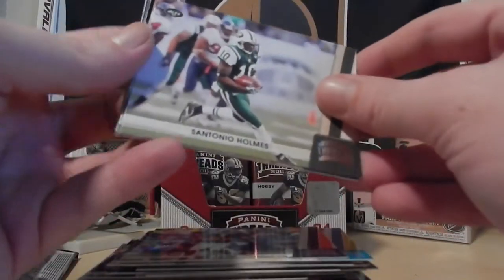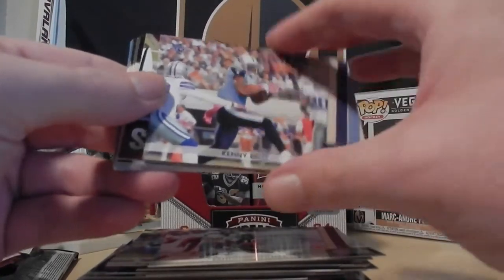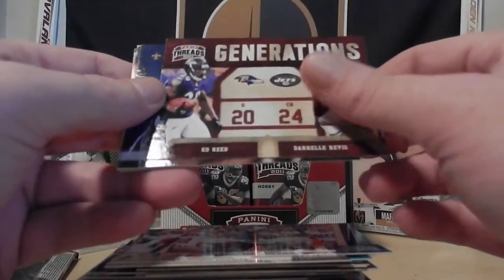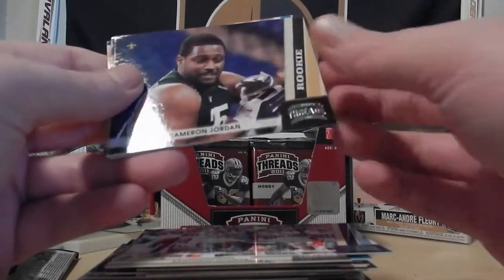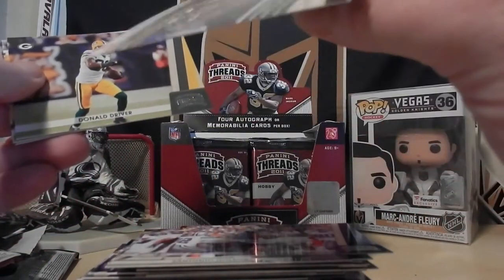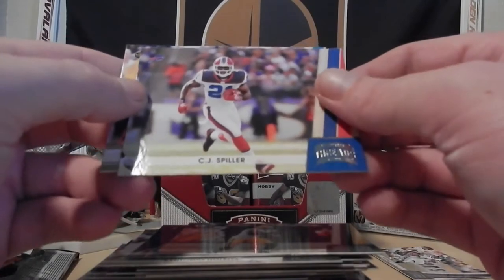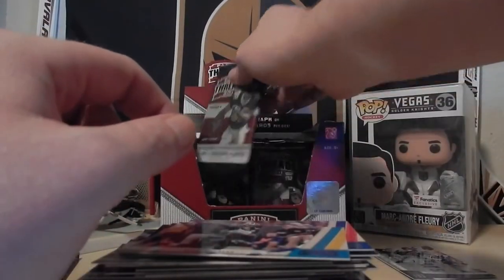I like it. Santonio Holmes. Kenny Britt. We got Generations. Ed Reed and Darrelle Revis. Nah. I wonder if that's a base card or not. Put that aside. Cameron Jordan. Cam Jordan, nice. Defensive end. Rookie card. Donald Driver. Ugh. Ray Rice. He can go to hell. CJ Spiller. And Mike Thomas.